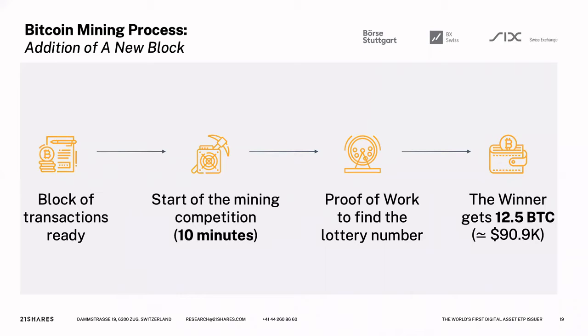So to incentivize the miners to act in good faith, the creator of Bitcoin, Satoshi Nakamoto, designed a prize in the Bitcoin network that is called a block reward. The block reward winner will receive 12.5 Bitcoins along with all the transaction fees that they collect for their work. And 12.5 Bitcoins at yesterday's price is about 91,000 US dollars.